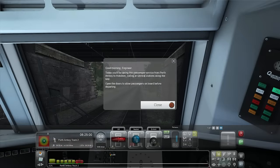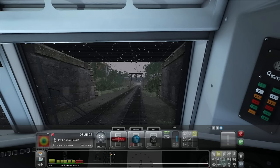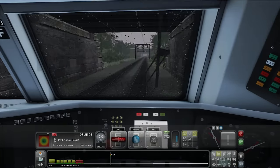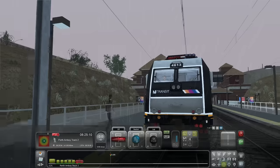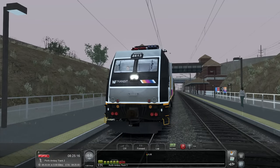Good morning, engineer. Today we'll be taking this passenger service from Perth Amboy to Hoboken, calling at several stations along the way. Open the doors to allow passengers to board before departing. Oh, it is raining. Oh my god, it is raining. Let's get the cab light off, and the windscreen wipers going. Oh yeah, this is proper weather today. This is British weather, this is. Let's get the front lights on, and get into forwards. Let's get rid of the HUD like that.